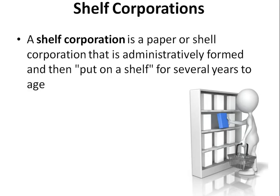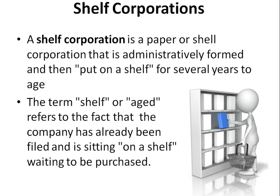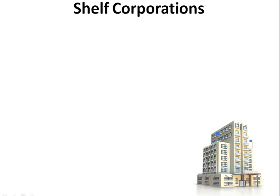Now, let's dive in and discuss how shelf corporations fit into the business credit world. A shelf corporation is a paper or shell corporation that is administratively formed and then put on a shelf for several years to age. The term shelf or aged only refers to the fact that the company has already been filed and is sitting on a shelf waiting to be purchased.